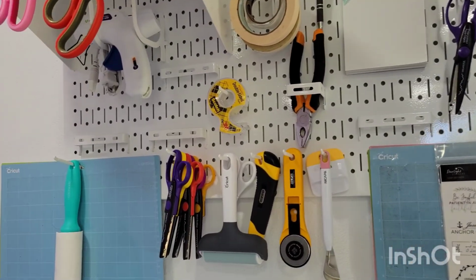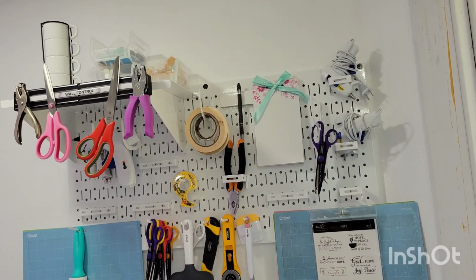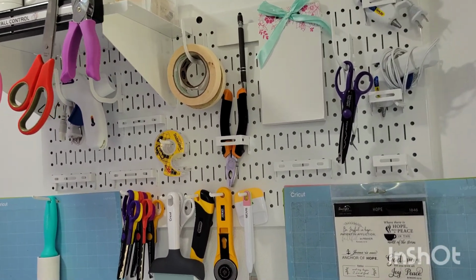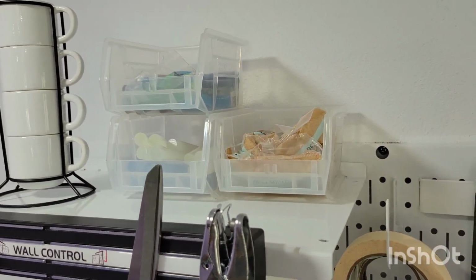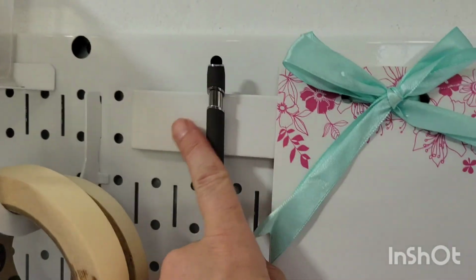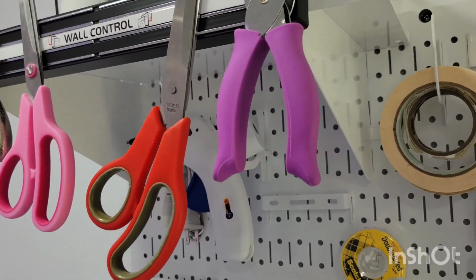My son helped me mark the holes, and then I drilled and screwed it to the wall. All of the accessories are metal except for these bins. These bins could attach on this bar or sit on the shelf. The shelf is in 3 pieces.